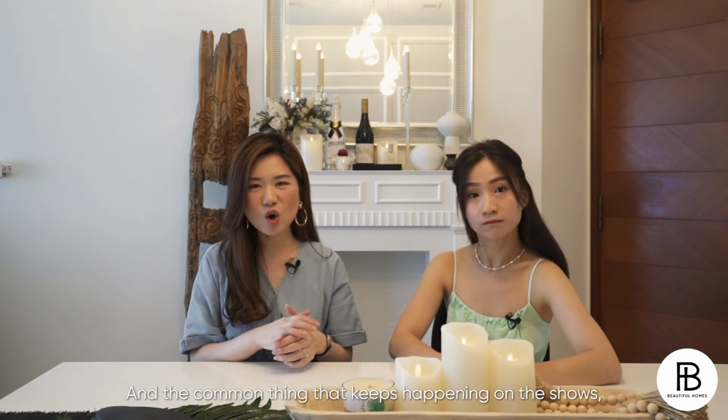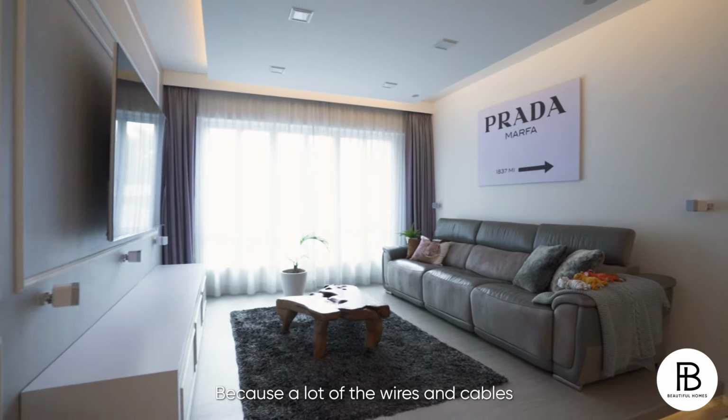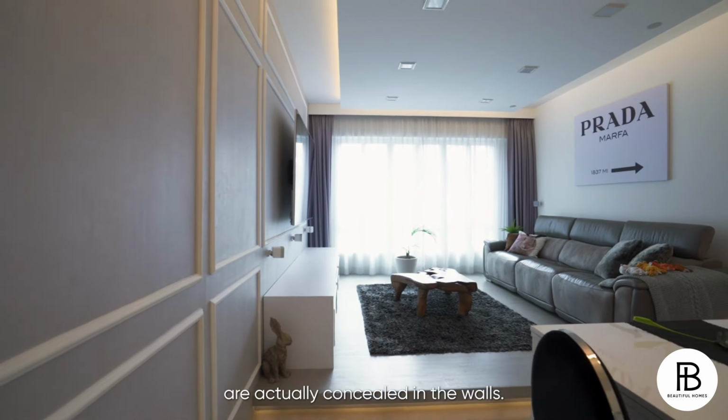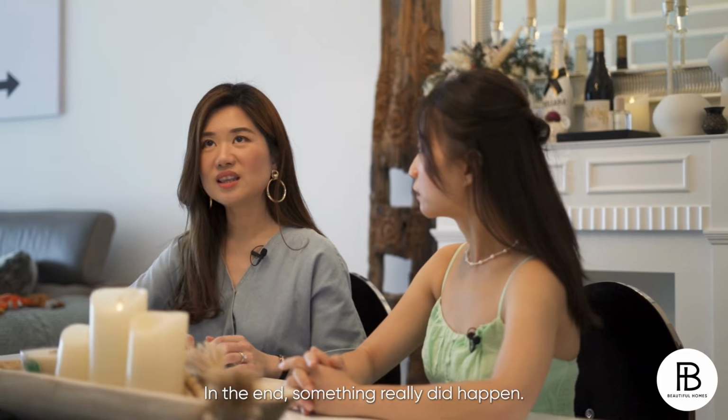The cost, the budget, going over budget. While we were renovating, I was watching a lot of those home decor programs, and the common thing that keeps happening on the shows is they always go over budget, they will always find a problem. This house is actually not brand new, it's a second-hand home, so this is something we're always worried about, because a lot of the wires and cables are concealed in the walls. You really never know what you're going to find inside. In the end, something really did happen. We did go over budget by a lot.